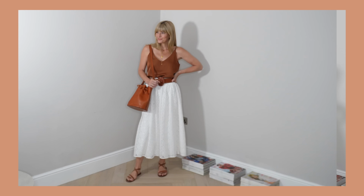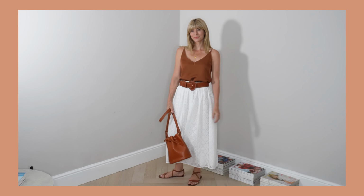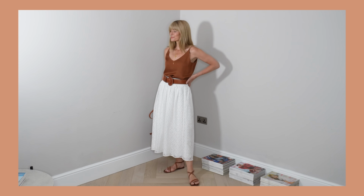So along with how I showed it you before, I think it also goes beautifully well with this particular copper toned cami top. I think the bright white against the copper makes both of those tones really stand out, and particularly styling those two together, I felt like it needed a little bit more definition at the waistband just to break it up a bit. So I added in my tan leather belt.